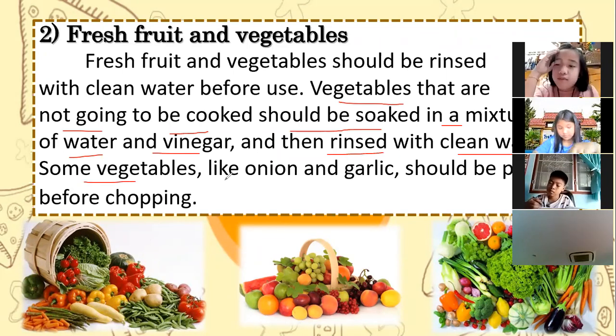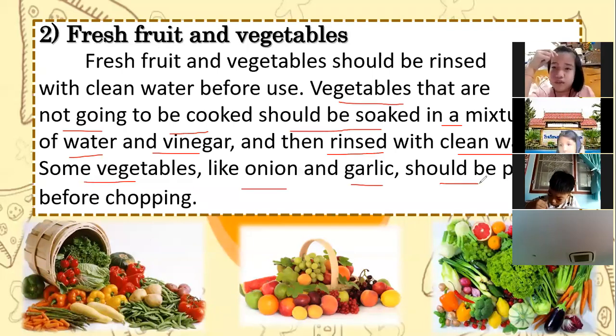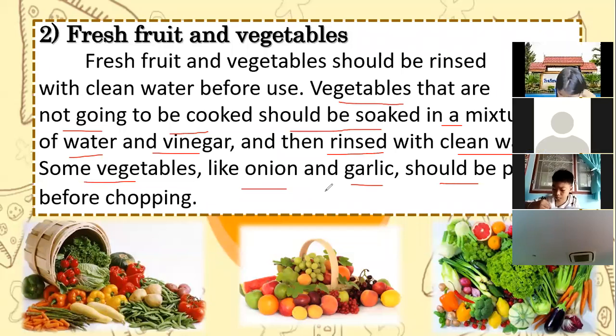Some vegetables like onion and garlic should be peeled before chopping. Not all of the vegetables, but some vegetables do have peel, okay? So you have to peel it first, like onion and garlic, before you chop it, before you cut it. So you have to peel it, okay? So what you have to do, students, with vegetables?